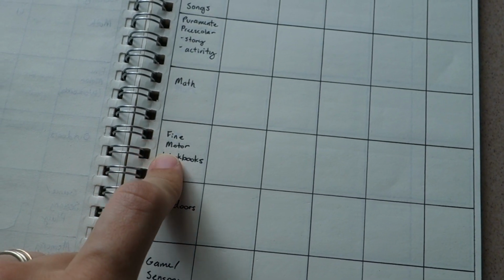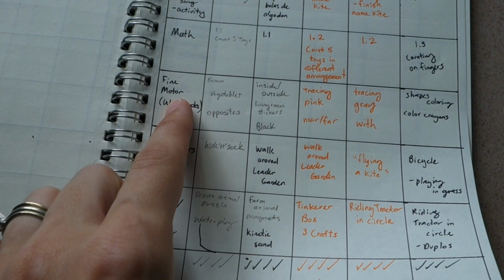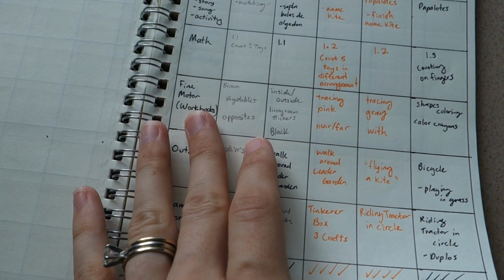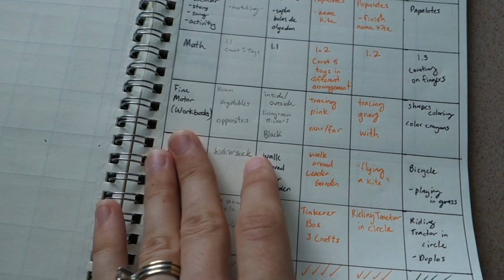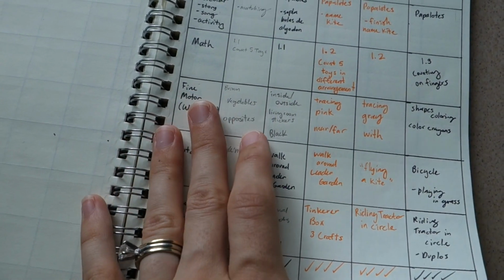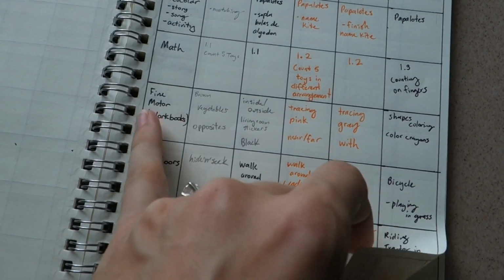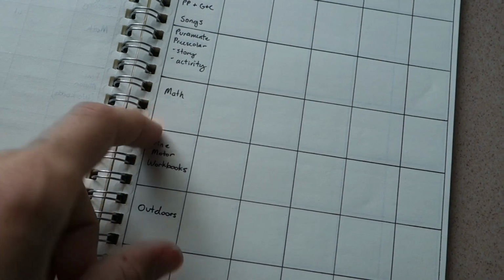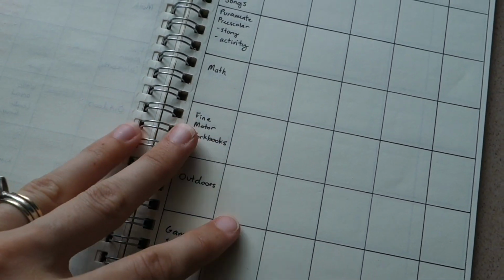Fine motor skills are what we do in workbooks. And I have a handful of different workbooks that we're working through, sticker books and so on. My son loves stickers. He loves cut and paste, so those are big highlights. He also loves tracing, but he's not a big fan of coloring. I think it's so funny and cute to find out what they like, but my rule is I pick out 3 workbooks to do every day.